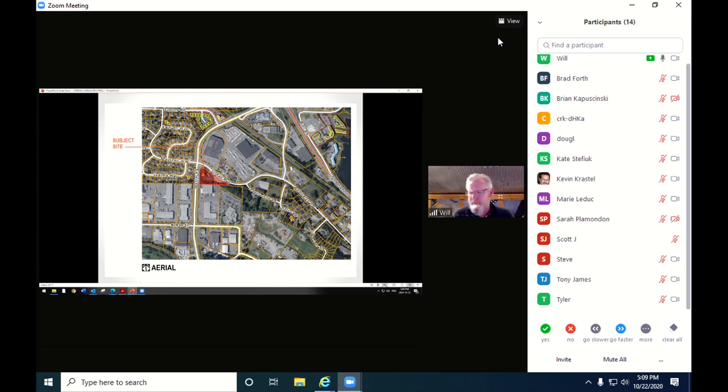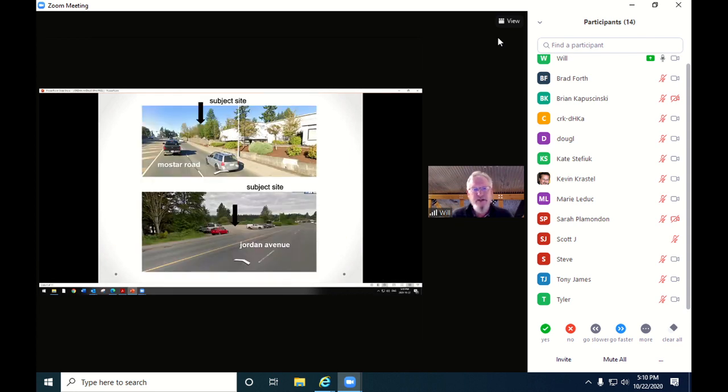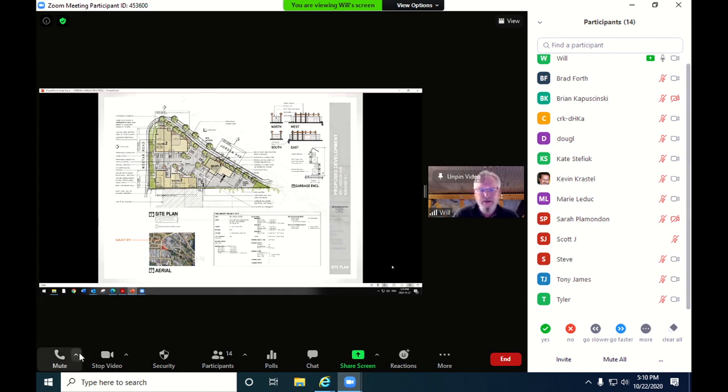So the site has some inherent challenges. Actually, just a few street views here. Again, I'm sure everybody's quite familiar. Directly beneath the big arrow is the subject property. This is the intersection of Jordan and Mostar looking south. Just to highlight a couple of things. One is this large Allen block retaining wall that fronts on Mostar. There's a shot of the same retaining wall. Just want to highlight that because I think there'll be some discussion on that. This is a shot on Jordan Avenue looking west. And again, I want to just draw some attention to this little note of parking and gravel area that's there. Again, I'll speak to that in a little bit. I'm just going to skip this slide and just go to a larger version of the site plan.